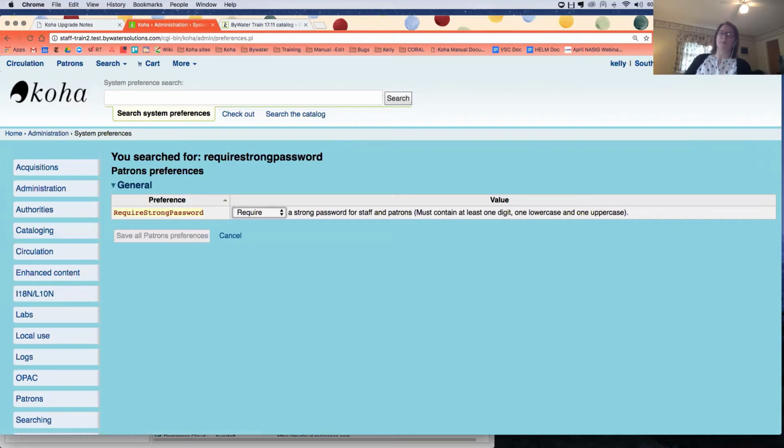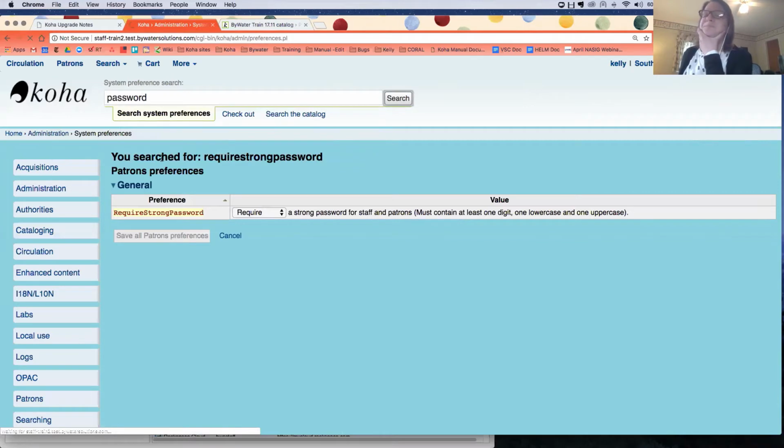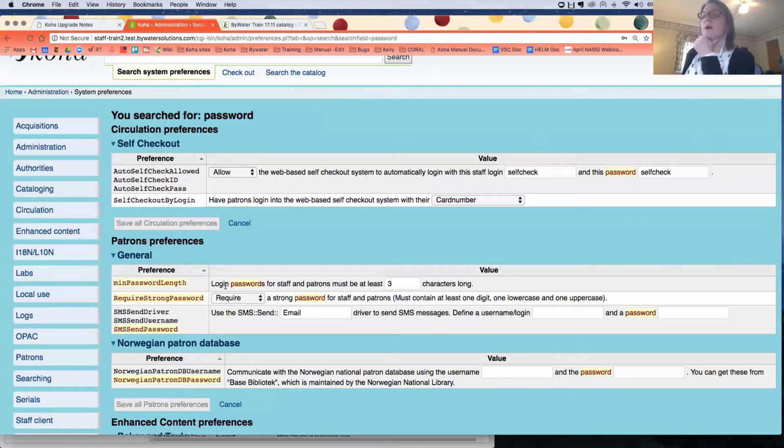The default, oh good, lots of questions, I knew it. The default on require strong password will be don't require. That will be the default once you go to 1711. I had another question. How long must the password be? The password length is set up through another system preference, and it is called min password length. That is the place where you go ahead and set up how long your password length is.